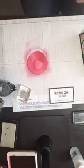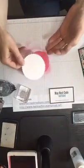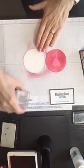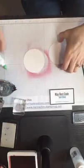And then when I've done, oh, got inky fingers. The next thing I have done is I have pre-cut a piece of Whisper White cardstock using the layering oval framelits. I will apply that onto here.